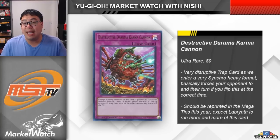Karma Cannon was a pretty cheap card. I think that for a while, it was only around $3 to $4. However, over the last few weeks, this card has shot up and is now sitting at $9 per copy. This is a card that should be getting a reprint in the Mega Tins as Darkwing Blast falls within the reprint range for this year, but even then, expect this card to remain expensive for the next little while as a competitive staple that can really turn games around when it resolves.